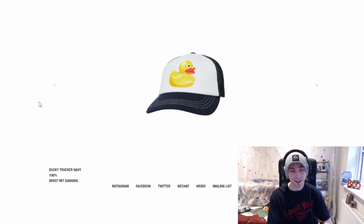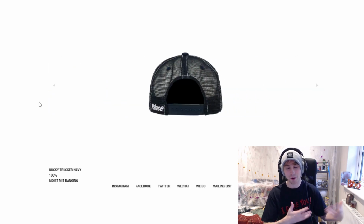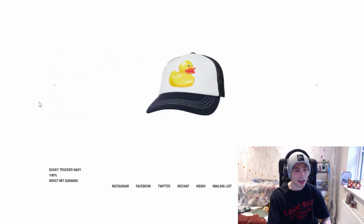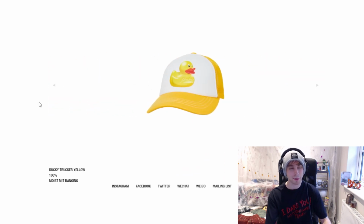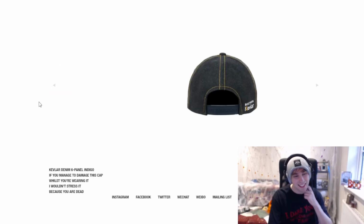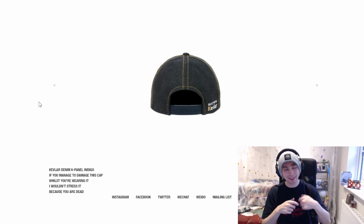A couple of hats like this from Palace for some reason go up in price, so this one just stood out for me. I don't know whether yellow or the navy would be best, but it'd probably be yellow in the end. So yeah, the Kevlar hat, same sort of thing. It just stood out and I wanted to take a look at it, to be honest. I'm not a fan of the clicking at the back.